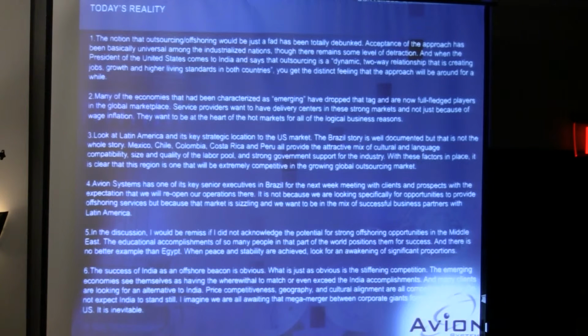The success of India as an offshore beacon is obvious, but India has a lot of competition now in the global marketplace. There are other countries that have come up to par in terms of technology. They've strengthened their university systems. I would say university systems is probably, I come from a very academic background as well.